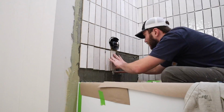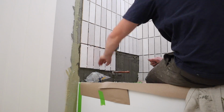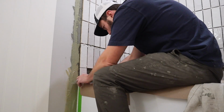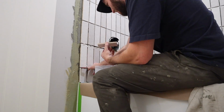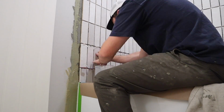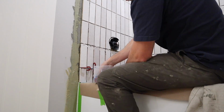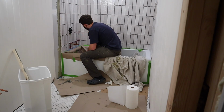I also want to mention that I misspoke in my last video. I said that we used 1/16 inch spacers for this shower tile, but we actually used 1/8 spacers. It's definitely a wider grout look, not anything extreme, but it's a little bit more spaced out and even. Christian said in his research he learned that this was going to make it easier to keep all of our lines straight and looking level and make it look really clean. So for beginner tilers, we wanted to go with something that would definitely be easier to do.